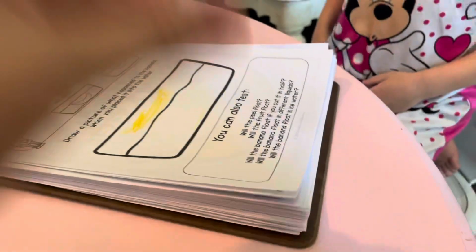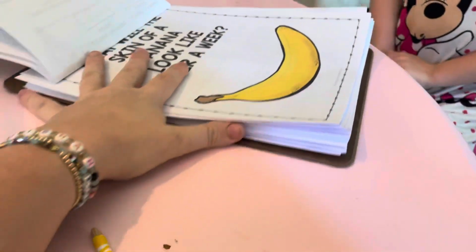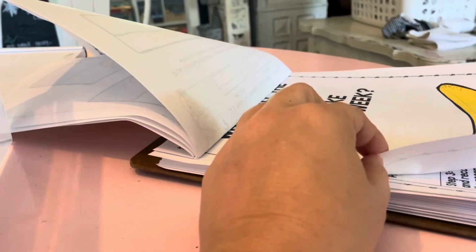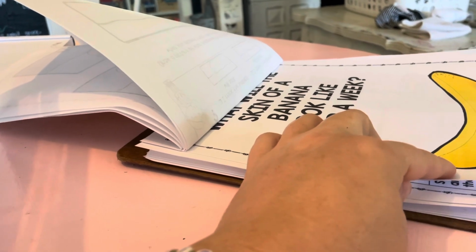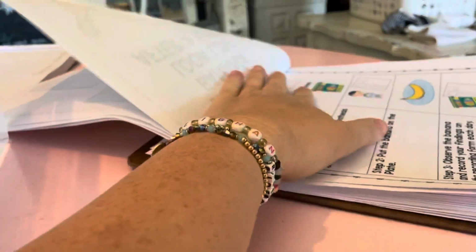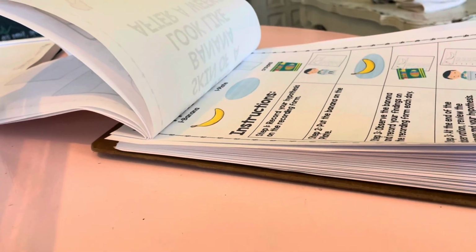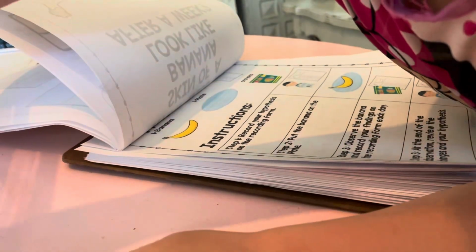And then we moved on after that to this other little experiment, which is what will the skin of a banana look like after a week? So she had to color her prediction of what she thought the banana was going to look like in a week. And then we put our banana on our plate in a spot in our kitchen so that we could, over the next 5 days, kind of monitor it and see what the banana will look like. And she did a really good job with this one, actually.